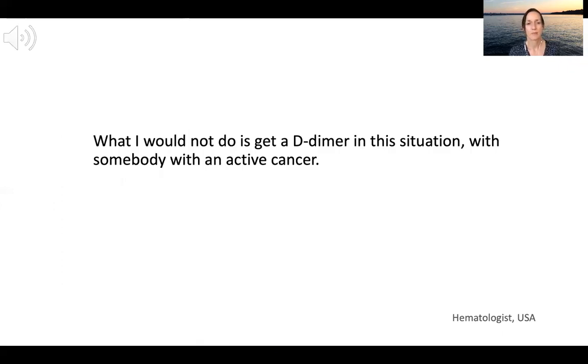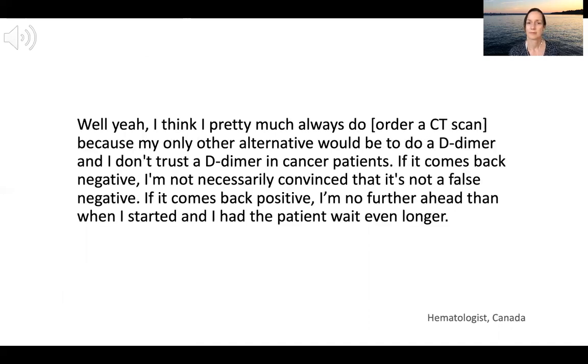What I would not do with somebody in this situation is get a D-dimer, not for someone with an active cancer. Well, yeah, I think I pretty much always do, because my only other alternative would be to do a D-dimer, and I don't trust a D-dimer in cancer patients. If it comes back negative, I'm not necessarily convinced that it's not a false negative, and if it comes back positive, I'm no further ahead than when I started, and I had the patient wait even longer.